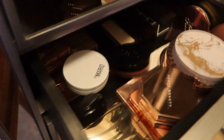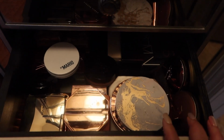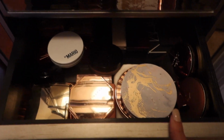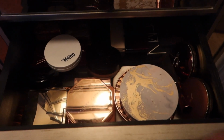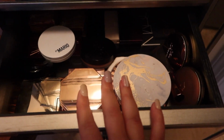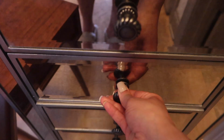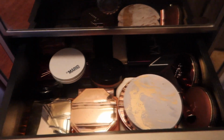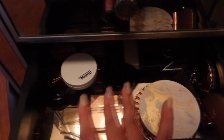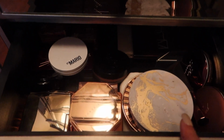You guys, that looks so much better. Oh my gosh, I wish I would have taken a before shot. But I do have a previous declutter video, and that's got a before shot of every single drawer. So this looks absolutely amazing, and it closes all the way. Like, I can't even believe that. Wow. Oh, so gorgeous.